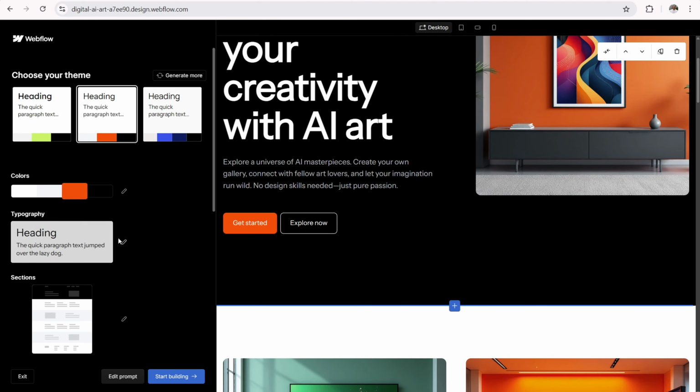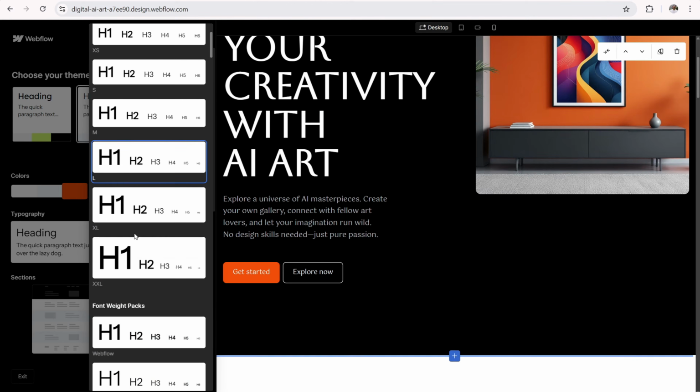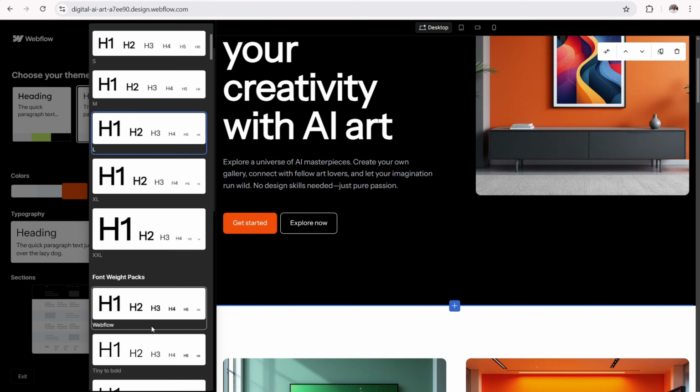All right, so the typography, you click over here and it pairs the, let me click on this actually, click on the actual typography box right there. All right, so you have the font packs over there and you can play around with everything as well. So the different sizes of your titles, okay? So if you want to make your H1, H2, H3 title tags large, extra large, and so forth.